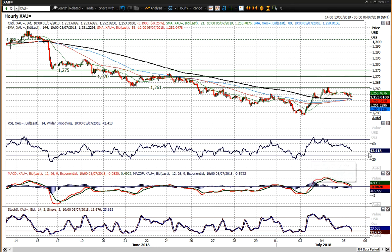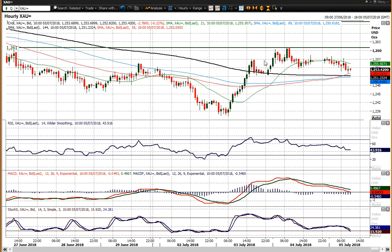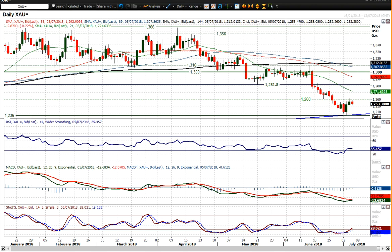RSI on the hourly 42 currently. You wouldn't want that to go below 30, for example. So this slip back needs to now be supported today for this technical rally to be considered to be intact still, and obviously that is questionable as the market has sort of drifted away today.